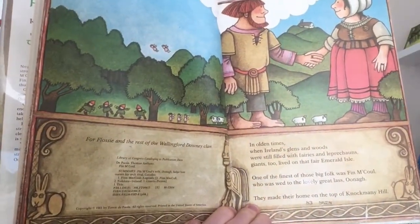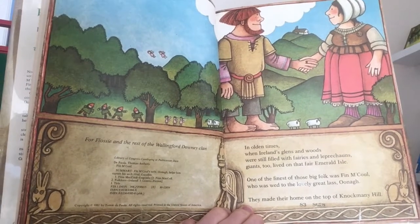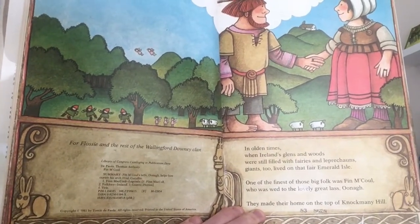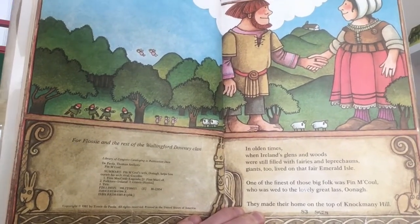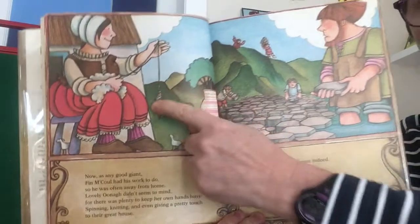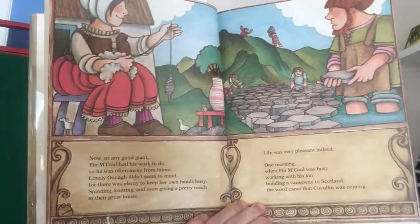In olden times, when Ireland's glens and woods were still filled with fairies and leprechauns, giants too lived on that fair emerald isle. One of the finest of those big folk was Finn McCool, who was wed to the lovely great lass Una. They made their home on the top of Knockmany Hill. Oh, so it looks like she's doing some work at home, like with wool, spinning maybe, and it looks like he's off doing some work with big rocks.